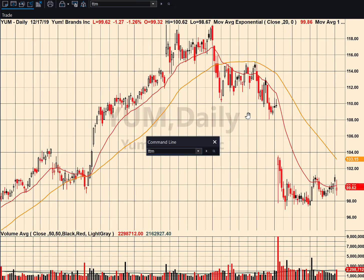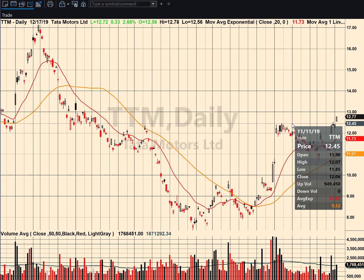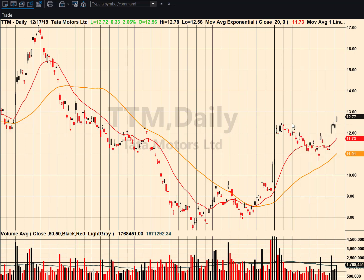And then TTM, which is Tata Motors, not a ton of volume, but today was 1.7 million shares. And you can see what's happening here. We got a thrust, slight pullback, very low volume. That's a really long flag, and now we're breaking out of it. The fact that it broke out today above previous highs, it finished at 12.77.